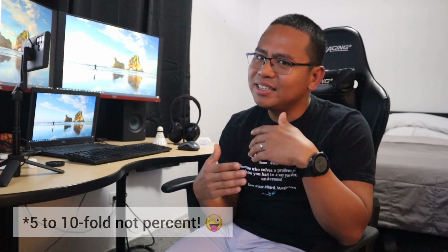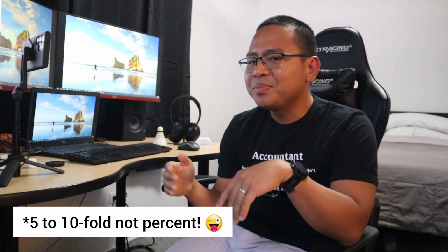For my expenses, it's somehow similar. Let's say 5 to 10 times also. So if your salary increased 5 to 10 times, then your expenses increased 5 to 10 times, and your savings would also increase 5 to 10 times. So basically, it's really commensurate. The salary increase is really commensurate with the increase in expenses.